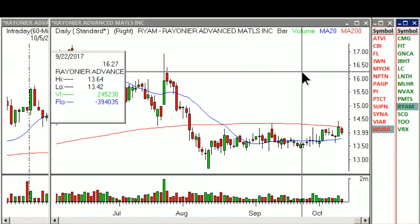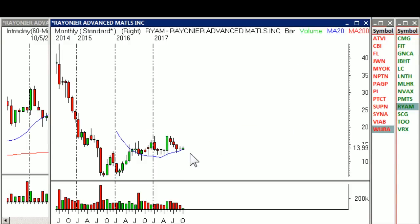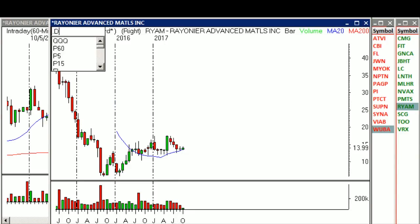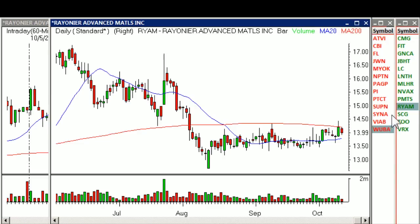RYAM, not very good on the daily, but let me show you the monthly. That's not bad. Monthly buy setup at the rising 20 at support. So it just needs to take out 14.34 or so, and then I like it higher.